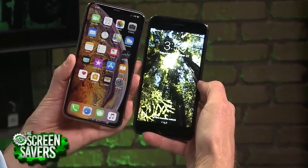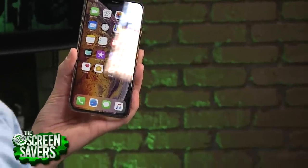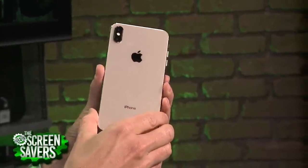You almost forget because it's such a recognizable form factor that you forget that the screen used to not take up the entire front. Yeah. So it does look really nice, I've got to say, on that device.